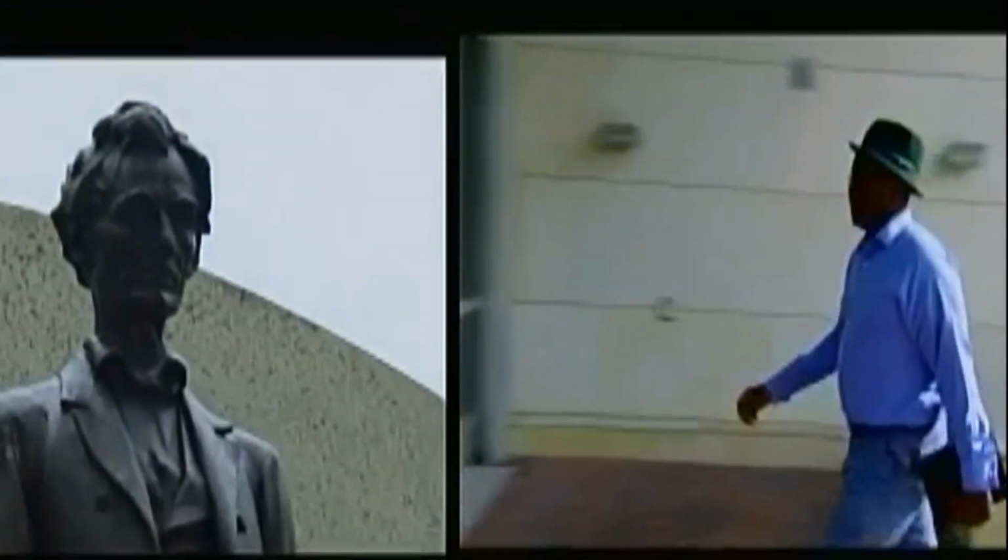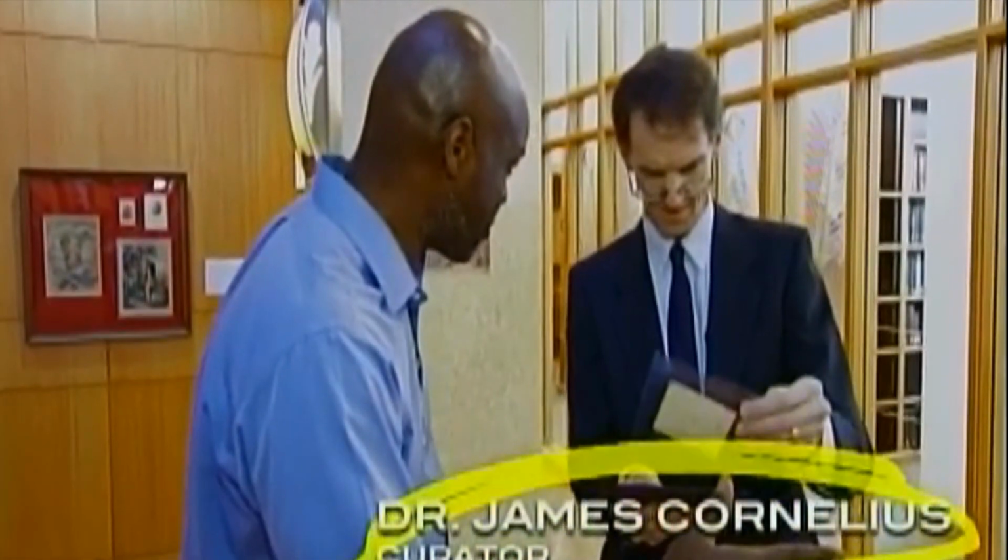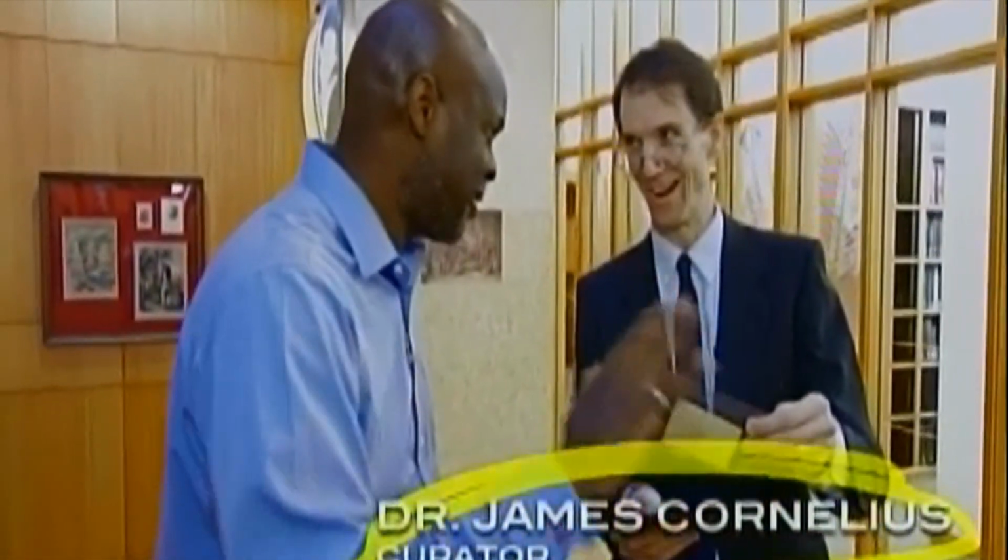I'm meeting with Dr. James Cornelius, He's curator of the Lincoln Collection in Springfield, Illinois. This is what I have. Let me have a look. There's something else on the back. And what is the President of the United States doing using scrap paper? I mean, was there a paper shortage because of the war? Just something, this does not make sense.